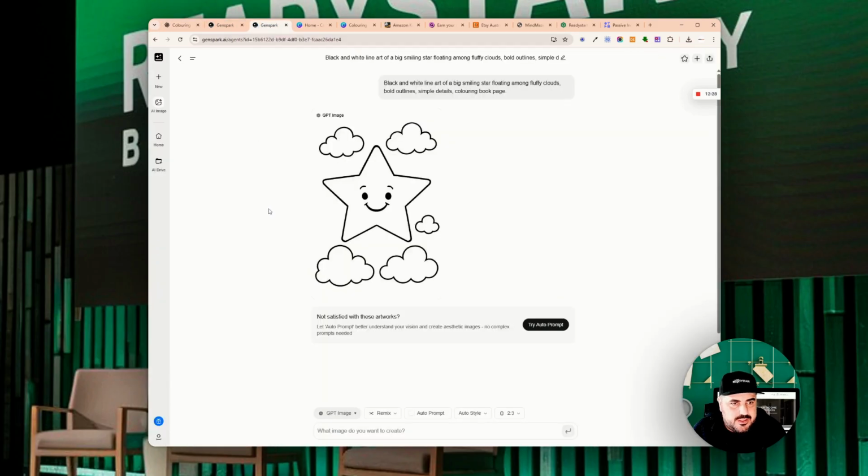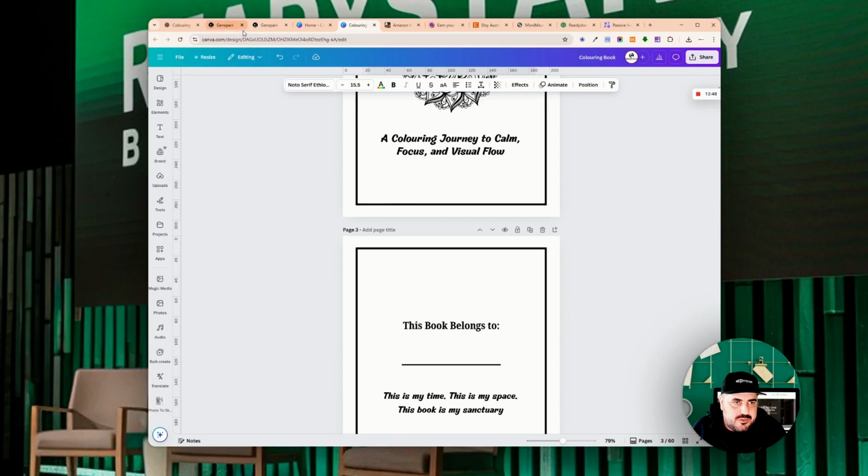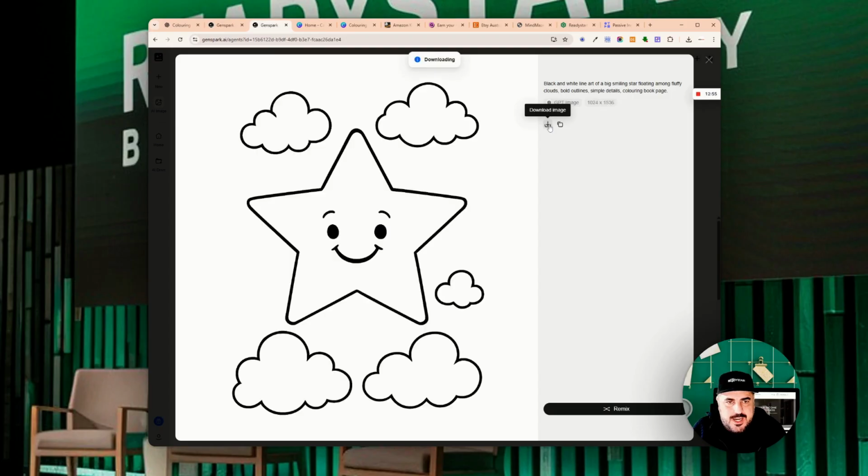And here we go. It's created a really nice image of a smiling star among fluffy clouds. This is basically one of the book's pages in the coloring book, which is amazing. So I would technically just save this and paste it into Canva, and that would be one of the first pages in the book. I would click on that image, save it to my hard drive, and once that's saved, I could then paste it into Canva or drag it, whatever you want to do.